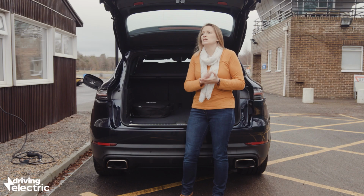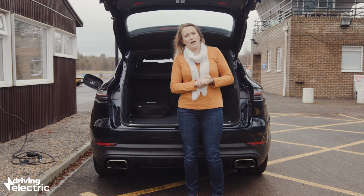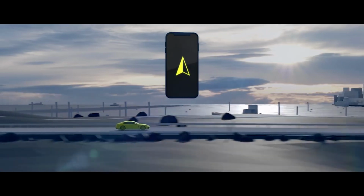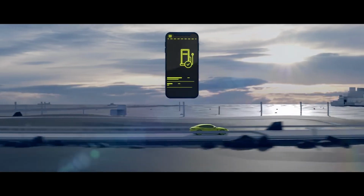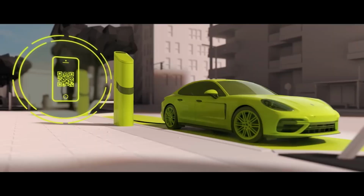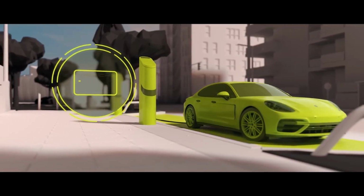Also very annoying. However, there is something that might help make up for that, and it's called the Porsche charging service. Now basically this means that it saves your finance details, and if you go and visit a public charging point that you're not registered with, you can use your Porsche app instead, thereby saving you time and hassle.